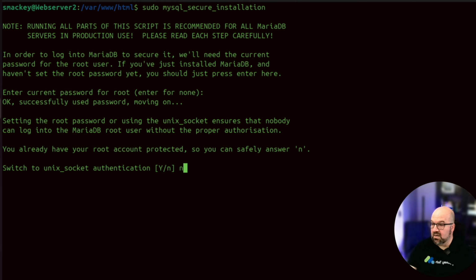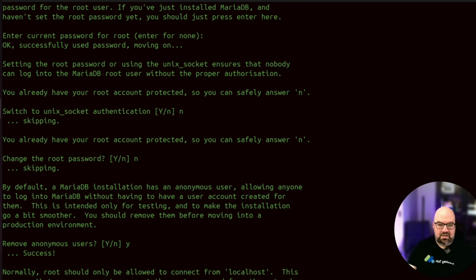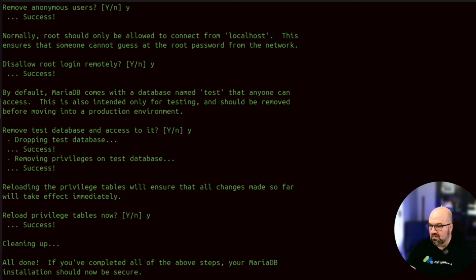So now we're going to click on no. And we're going to remove anonymous users. And we're going to say yes to disallow root login remotely. And we're going to remove test databases and access to it. And reload privileges table. And we are going to reload the privileges table. Yes. And so once you've completed it, you should see a message down here that says all done. You completed all the above steps. MariaDB installation should now be secure. So that's great. All right, so let's go ahead and clear that.